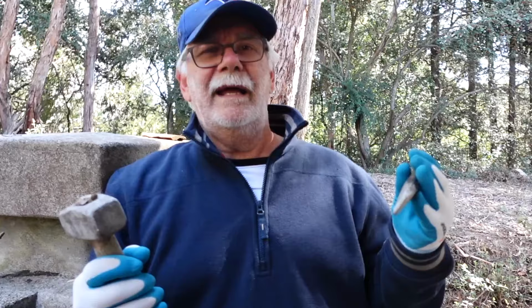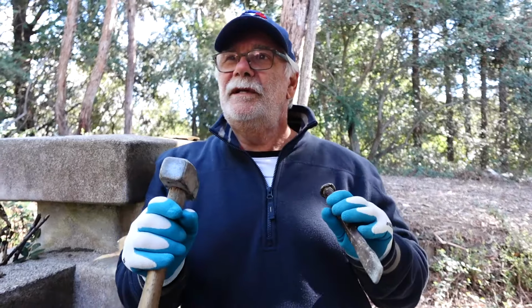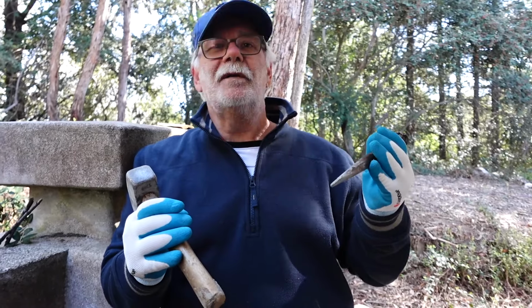So today is my dad's first day back here on the property in the Sierras, and already he got himself to work. Yeah, I walked into the house and I found idle tools. And I said, no, this is a no-no. They need to start working right away.